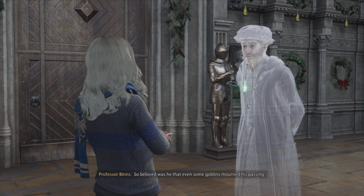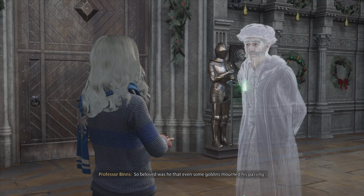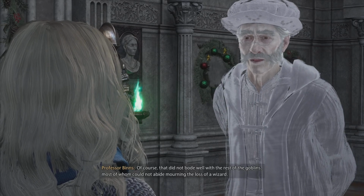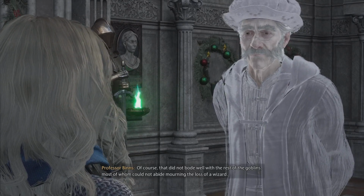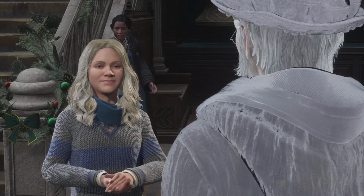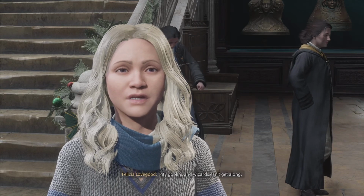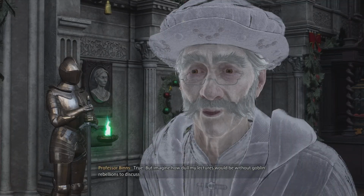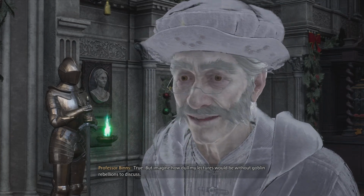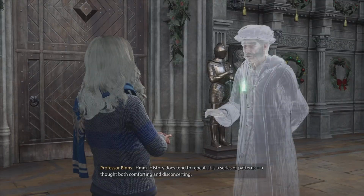So beloved was he that even some goblins mourned his passing. Of course, that did not bode well with the rest of the goblins, most of whom could not abide mourning the loss of a wizard. Pity goblins and wizards can't get along. True. But imagine how dull my lectures would be without goblin rebellions to discuss.